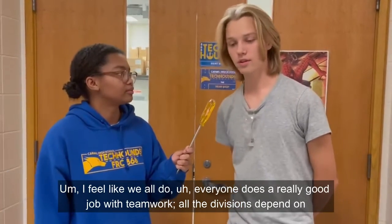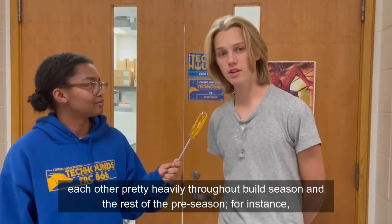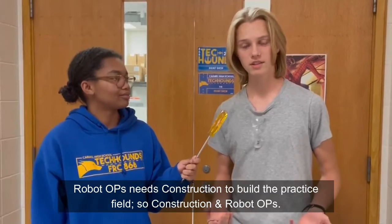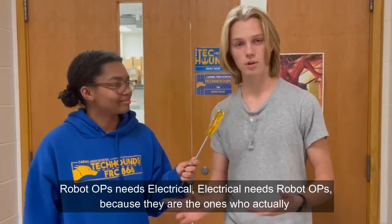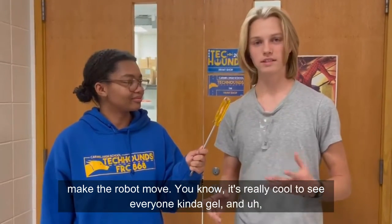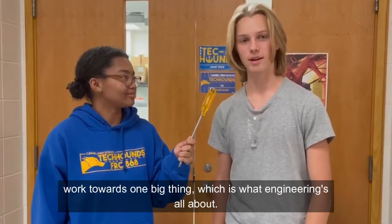I feel like everyone does a really good job in teamwork. All the divisions depend on each other pretty heavily throughout build season and the rest of the preseason. For instance, Robot Ops needs construction to build the practice field. Construction needs Robot Ops. Robot Ops needs electrical, and electrical needs Robot Ops because they're the ones who actually make the robot move. You know, it's really cool to see everyone kind of gel and work towards one big thing, which is what engineering is all about.